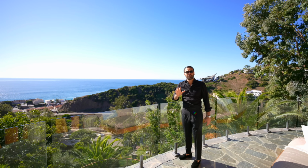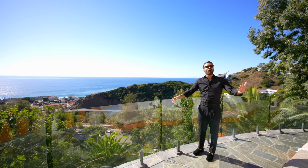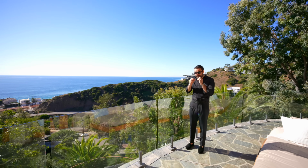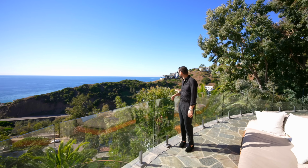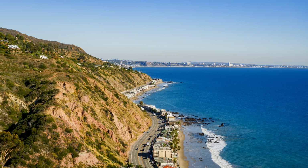We're about 5 minutes from Malibu Pier, 10 minutes from Santa Monica, and I cannot believe that it's almost December right now. Weather is incredible. I'm wearing a button shirt. I'm loving it. I'm loving it too. You can see for miles. The drone shots this morning look beautiful.